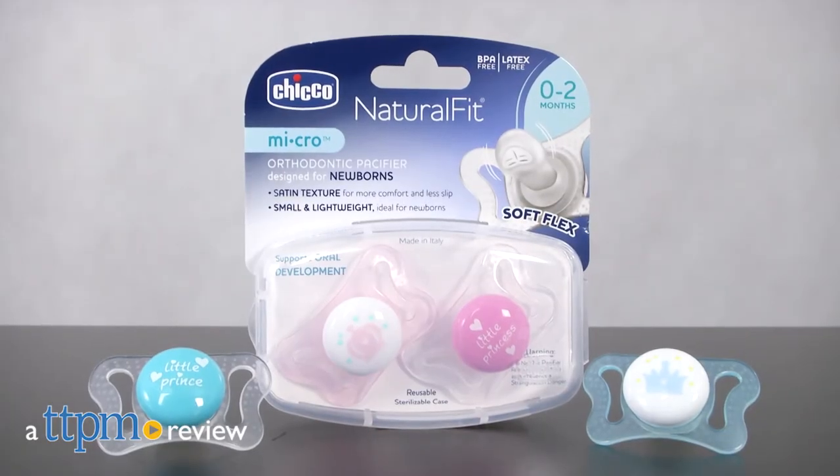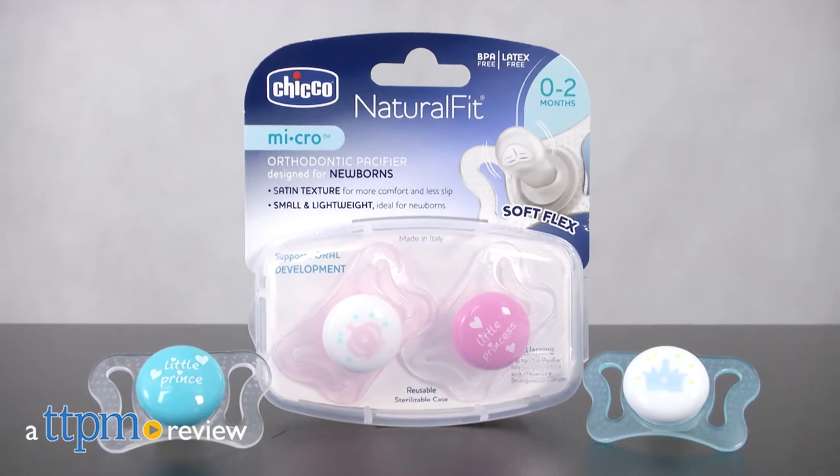Pacifiers do just what the product name suggests, pacify babies. Hi, I'm Laurie from TTPM. If you're concerned about proper oral development in babies who use pacifiers, especially the youngest babies, then you might want to check out Chicco's NaturalFit Micro Orthodontic Pacifiers for newborns to 2 months.